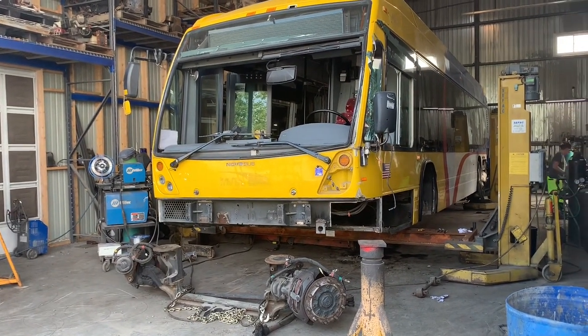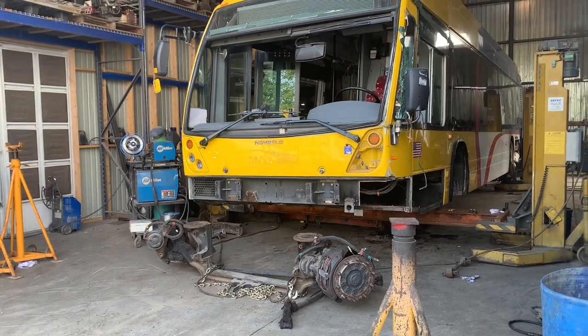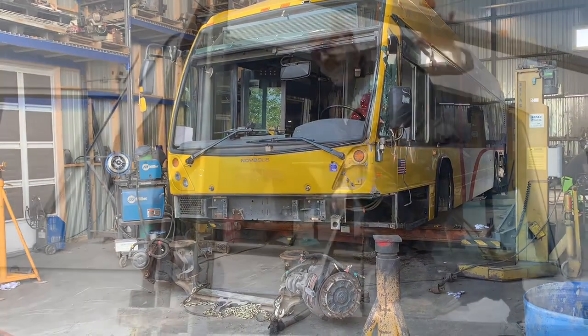So this bus was in an accident, and they're rebuilding it. They have the front axle completely out of it to be able to straighten the frame. Once the frame is straightened, they'll be putting it back together.